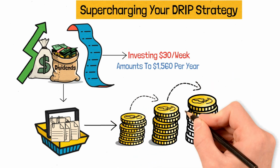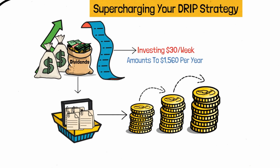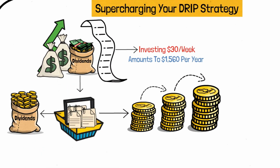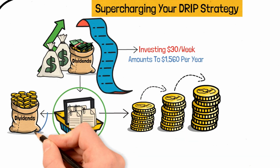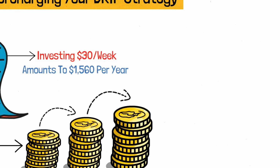When you add more money regularly, not only are you buying more shares, but you're also enabling those shares to start generating dividends sooner. This means your portfolio will grow at a faster rate, as each new share contributes to the overall dividend payout and subsequent reinvestment. Let's break down how this works.